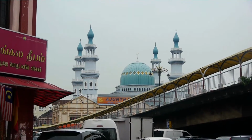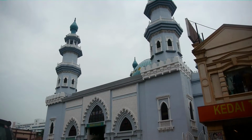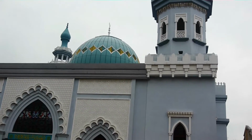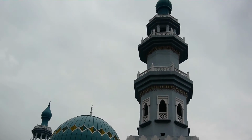Turning the corner, we get our first look at this mosque. This is Masjid India, and was originally built in 1910. It's a large building and well worth a walk around to inspect the fine detail.